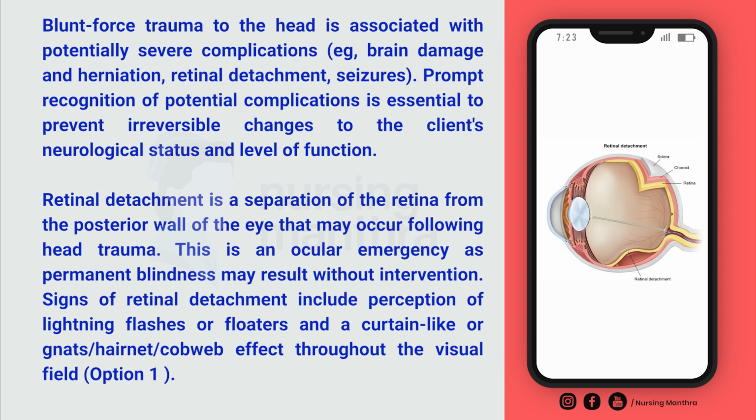What are the signs of retinal detachment? Signs of retinal detachment include perception of lightning flashes. They can see flashes of light or floaters. Sometimes a curtain-like shadow, as if a curtain is falling down, they can find. Or gnats, sorry, gnats is an insect. Then they will see a hairnet or cobweb effect throughout their visual field.